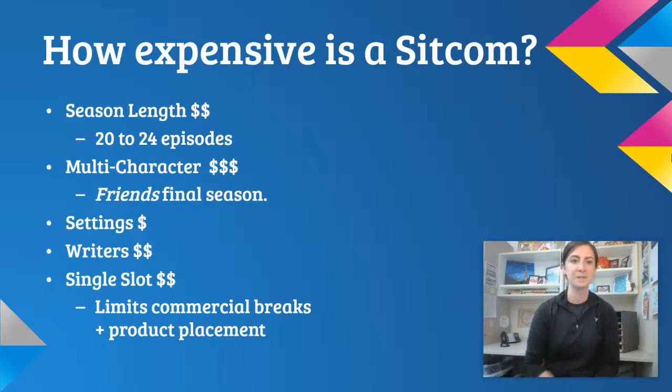Let's talk about the expense of a sitcom. Generally, sitcoms are 20 to 24 episodes, which is fairly long compared to a drama, which might be shorter. They're multi-character, and this is an expensive part because, of course, we have to pay all of the people who are acting on the show. And consider how famous these stars get over the progression of a show. Well, if the Friends characters weren't famous to begin with, they certainly were 10 seasons later when the show ended, and so they had to be paid quite a bit more.